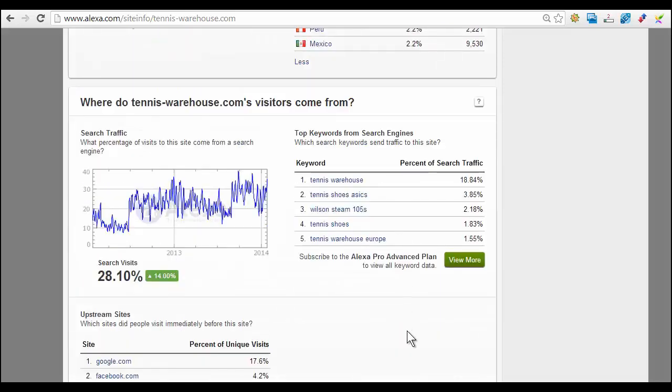There are lots of other things that you can see. For example, you can see that 18% of people who landed on the Tennis Warehouse website actually used the phrase Tennis Warehouse to find the website on Google. And that includes me as well. That's how I found them. But some people just entered tennis shoes. Approximately 2% of people who landed on the Tennis Warehouse website used the search term tennis shoes to find them.